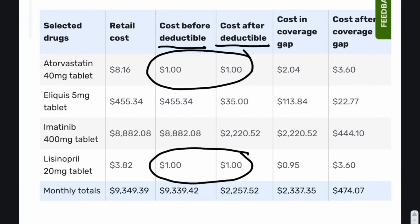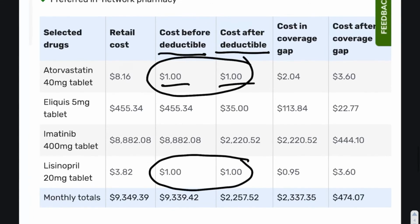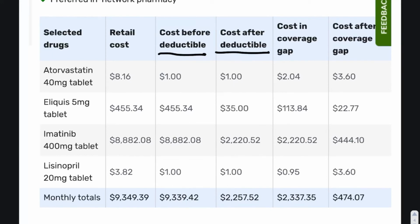You go into the pharmacy and you go to pick up atorvastatin and lisinopril first thing in the year, and you know that they're Tier 1 medications. You pay the copay right away. So you pay $1 even with the deductible, and you pay $1 after the deductible, because technically you're never going to meet the deductible since you don't have to pay towards it. You get the copay right away. However, let's get rid of this and let's talk about the other medications on this list.